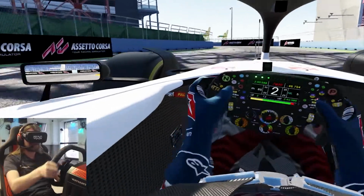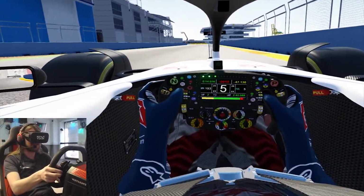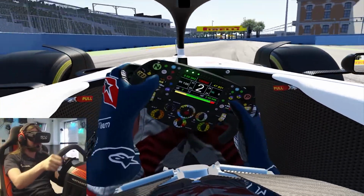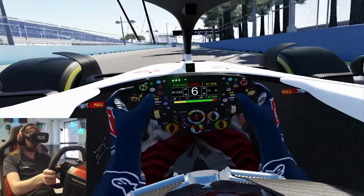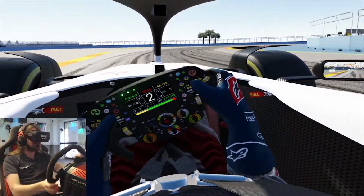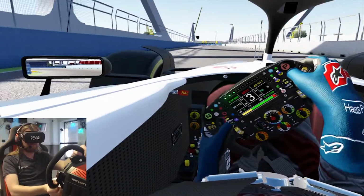Valencia Street Circuit. Also, I don't like the brake bias on this Haas; it's far too far back. Then we've got the left-right first. Then we've got this quite fast chicane. Always flat through here, it tightens, small hairpin, across the harbour bridge.